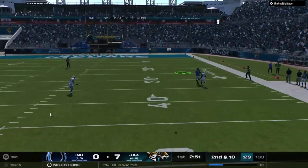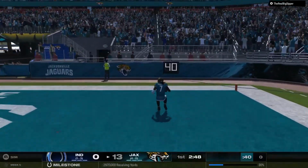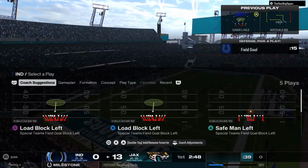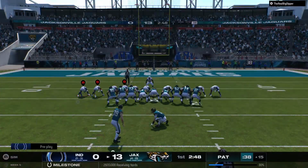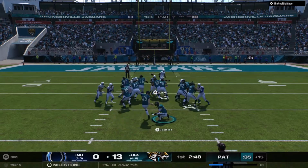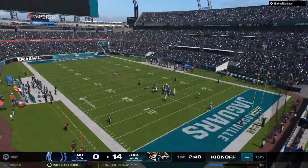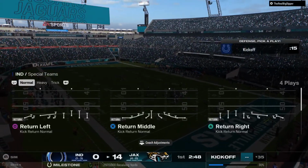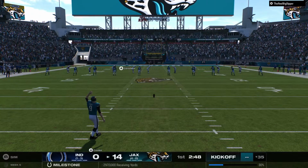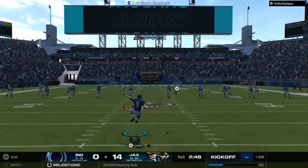Looking long for Thomas. It's caught inside the 25. Touchdown, Jaguars. A great play there. 67 yards. And the Jaguars are able to strike quickly to add on to their lead. Point after, right down the middle, and it's now 14-0. After the touchdown, Cook now to kick this one away.